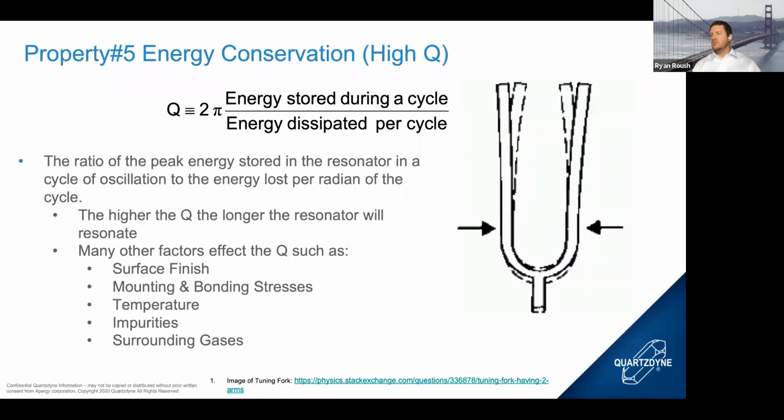So one of the ways to think about this is that a mechanical watch has a Q to it, because those are mechanical systems, and the Q of a mechanical watch is something in the realm of 100. That's if you take the energy stored in a cycle versus the energy dissipated, it's around 100. When we talk about high Q for a quartz system, we're talking Qs upward of 1,000,000. And so that's kind of the difference in quality.